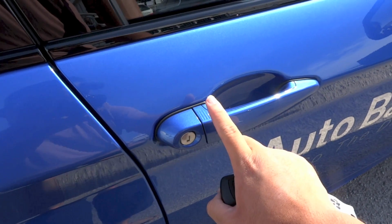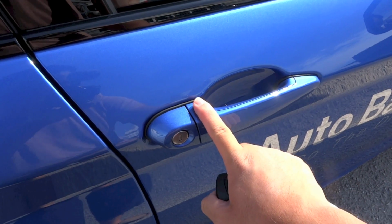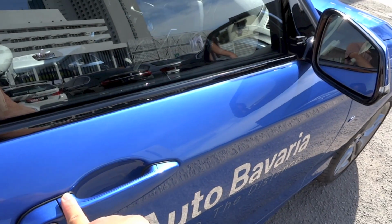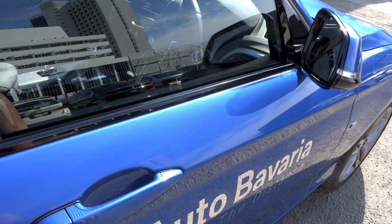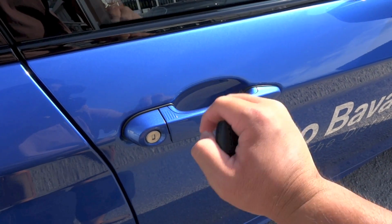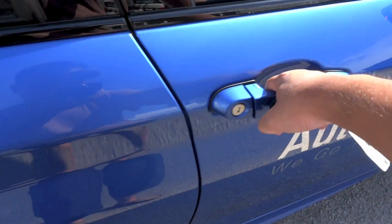To lock the car, press the ribbed area on any of the front door handles. Long press the ribbed area to fold the side mirrors in. And to unlock the car, just tap the area again behind any of the front door handles.